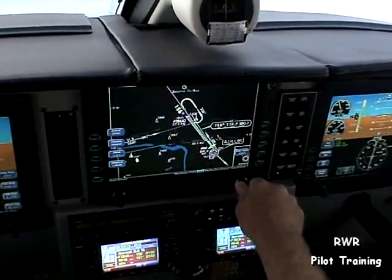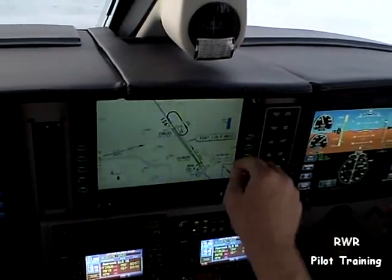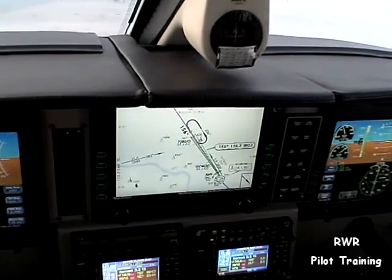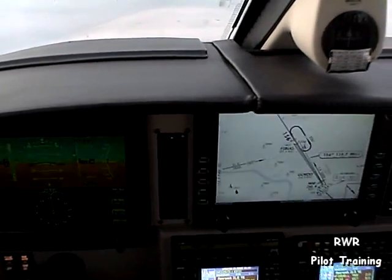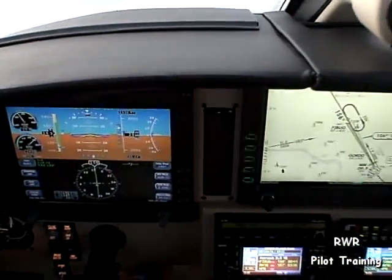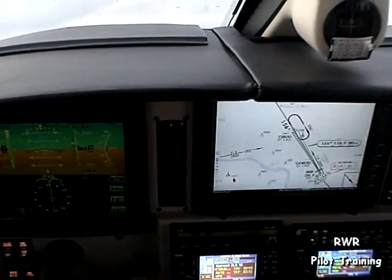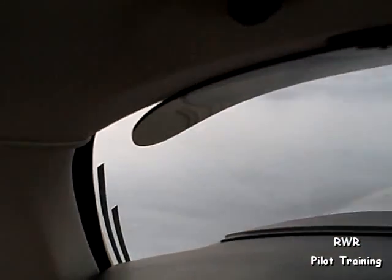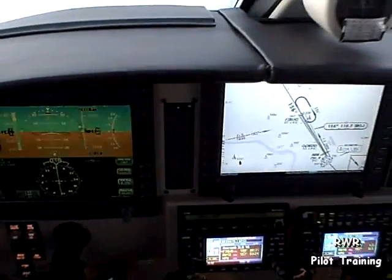There's our chart view. I'll switch to day, I think that'll be better. Maybe dim this down just a little bit. And remove the labels. Glide slope is alive. Just at the tops of the clouds here.